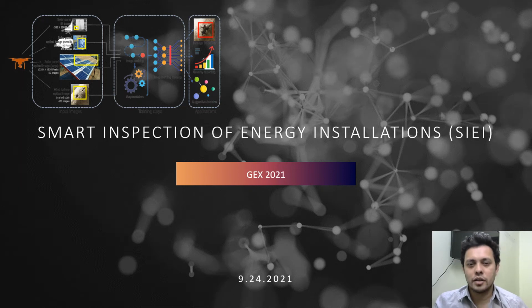Hello everyone. Today I'm very happy to present to you about the Smart Inspection of Energy Installation, SIEI, project submitted to GEX 2021. In this project particularly, we would like to create smart maintenance systems for large power installations like nuclear power plants, to small PV arrays and also wind turbines.